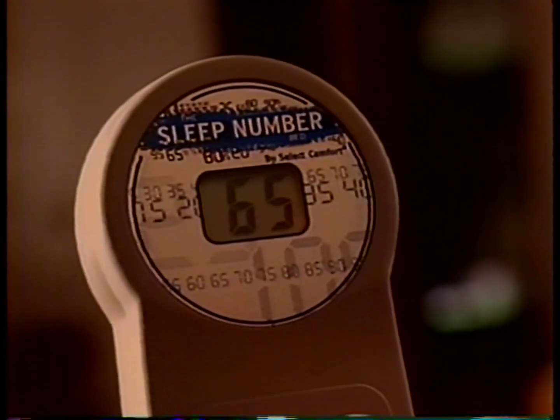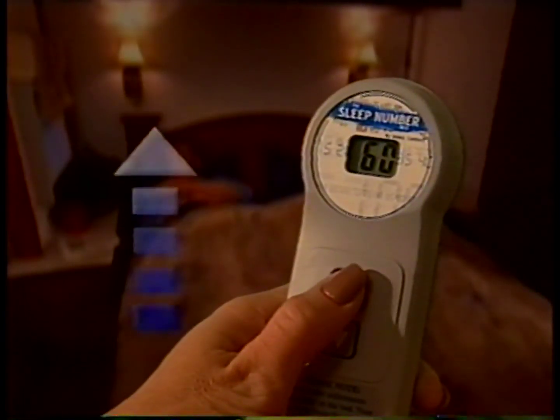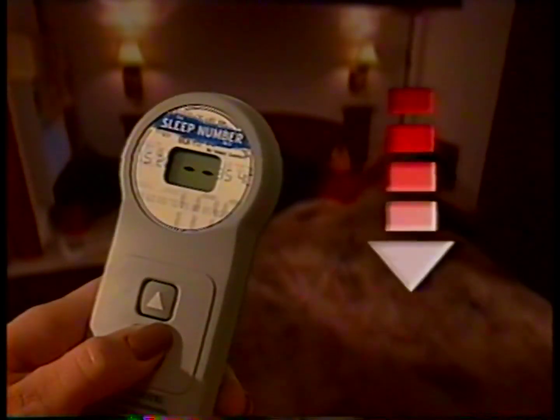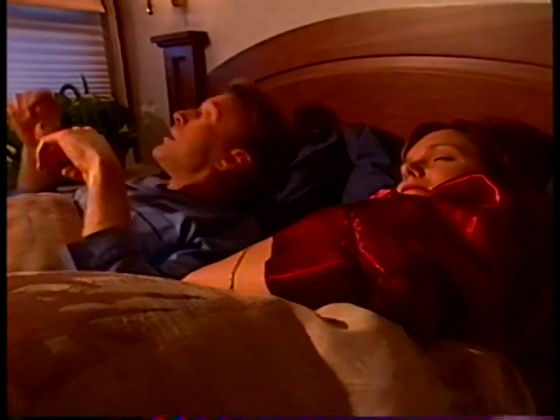Simply adjust the firmness to your precise level of comfort with the handheld remote controls on each side of the queen-sized bed. The Sleep Number Bed's patented air chamber will gently cushion your body for proper support. Dual adjustability means that you can independently adjust the mattress firmness to your ideal level of support, your own personal sleep number. It's your key to a perfect night's sleep. Sweet dreams.